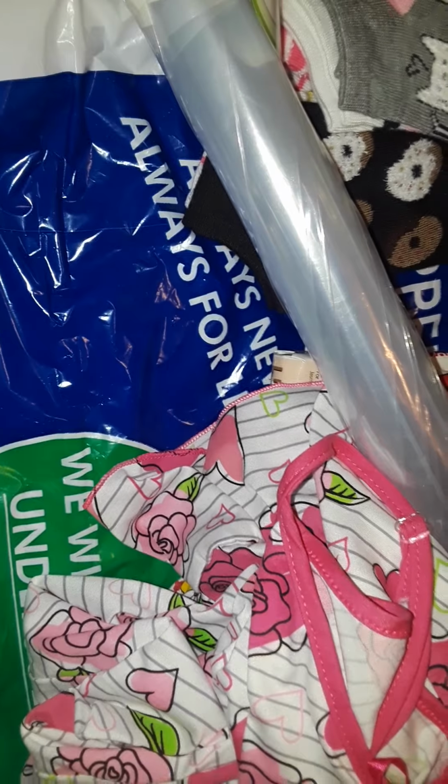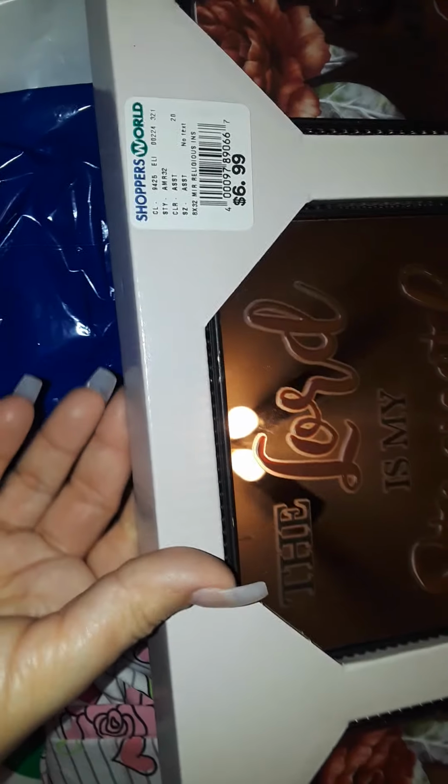And the last thing I picked up was this big, beautiful 3-piece mirror picture. It has like sayings on there, like about God and love, and how to have strength to pray. And it's just beautiful how they have like the flowers designs on it. It's really, really nice. So I picked that up at Shoppers World.